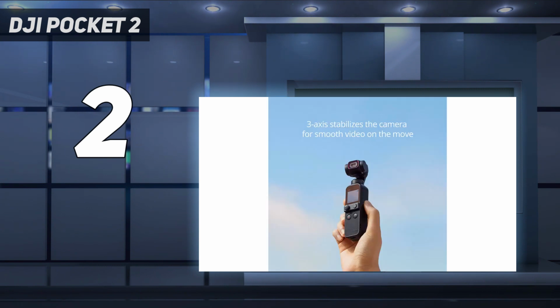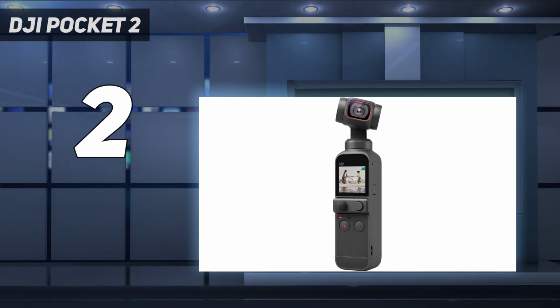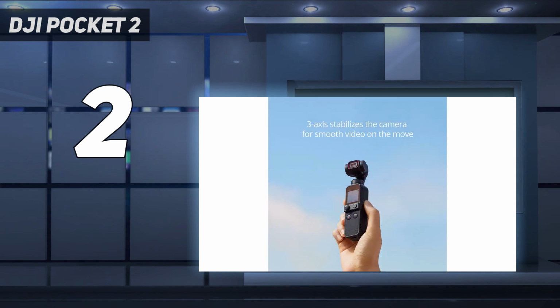The DJI Pocket 2 brings a new larger sensor, a brighter lens, improved microphones and wider field of view, which means you don't have to hold it out at arm's length when talking to camera. Plunk it down on a tripod base or surface, and it'll turn to keep you in shot as you walk around in front of it.